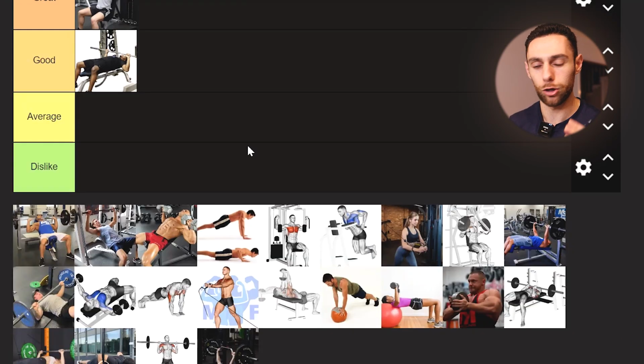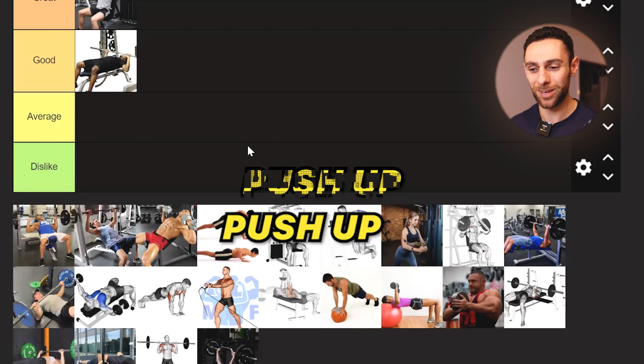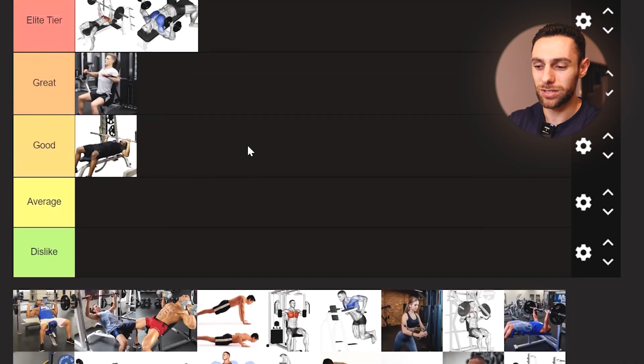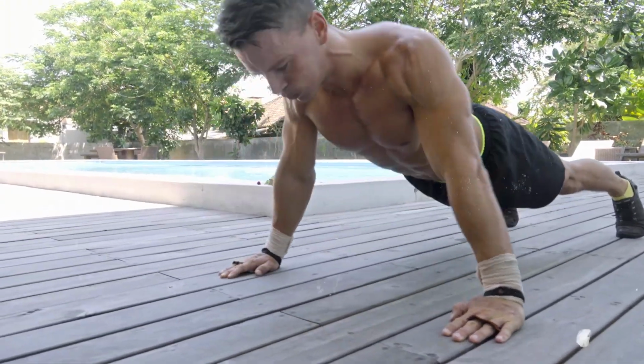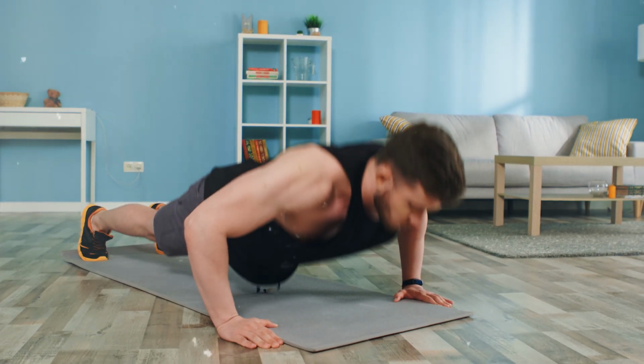Next up, we've got a good old-fashioned push-up. The oldest exercise in the history of time, probably. I don't know that for a fact, but it's a great exercise. I'm going to put it in the great category. And the reason for that is because of its versatility and how accessible it is, right? You can do it anywhere at any time. You can do it at home, if you're at a hotel, at the gym, when you're on vacation, in your house, or outside.